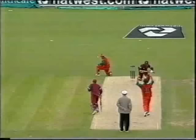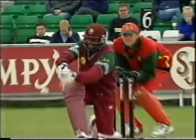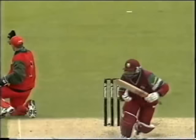Sort of half chance there, a glove and exclamations from the Zimbabwe fielders. Dirk Viljoen with his hands on his head, but you sort of felt they were clutching at straws. Lara, even though he was limping, had looked remarkably sound when he first came in. Defensive strokes were going back down the pitch. Jimmy Adams had chosen to bat. The weather was cold, but the ball wasn't swinging around.